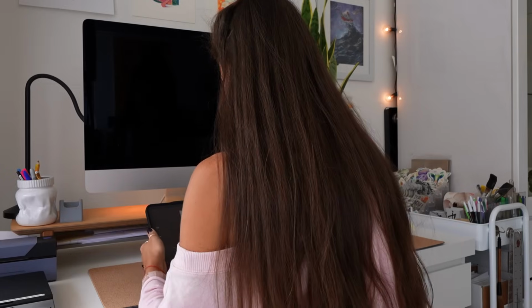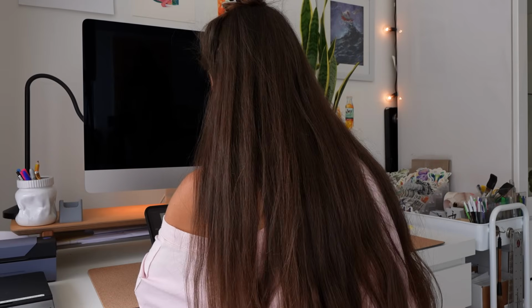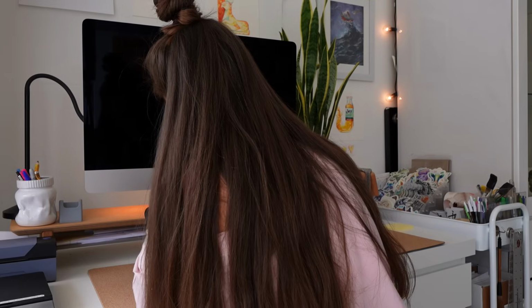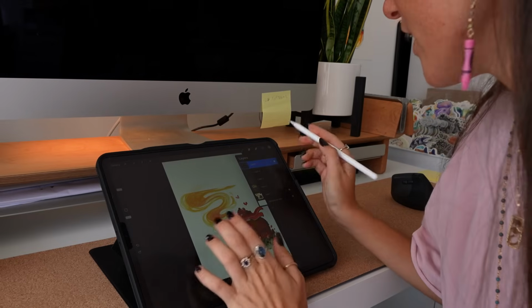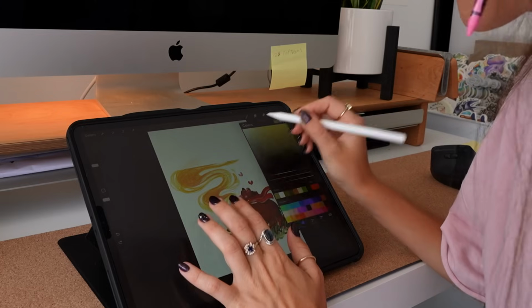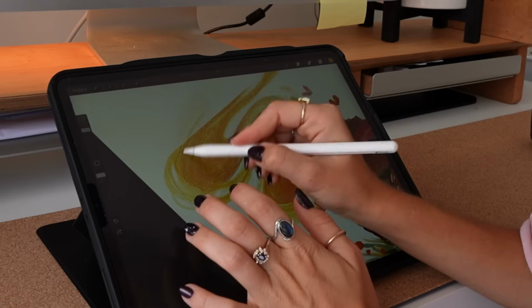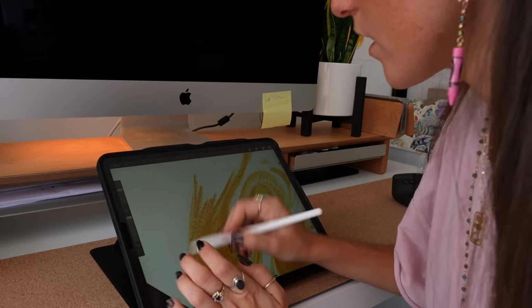Sometimes I like to mix different mediums and different techniques to complete certain illustrations, especially when they're going for print after. I imported my sketch here, and now I'm gonna take a similar pencil in here and I'm gonna actually just extend this up like so.